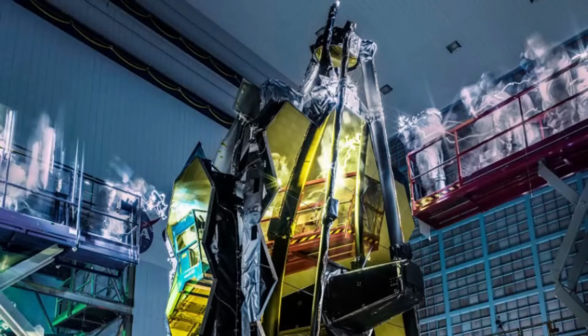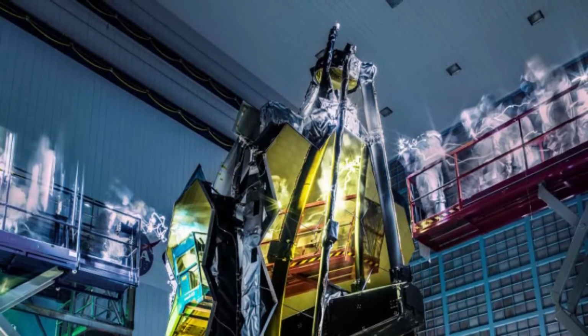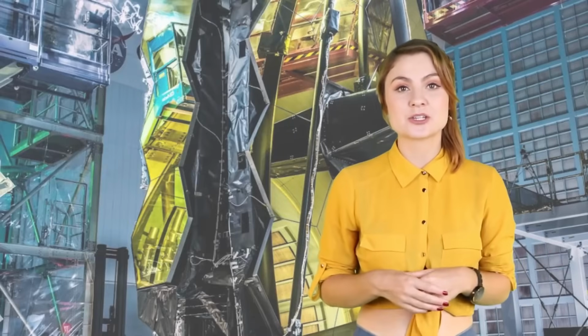Coming in at number 9, we have telescope ghouls. Whoa, whoa, whoa, look up at the top of the James Webb Space Telescope. Do you see what I see? Are these the ghosts of dead astronauts or technicians? Or maybe they're alien apparitions? This photo by NASA's Chris Gunn is incredible, and he has aptly titled it Ghosts and Mirrors for obvious reasons.